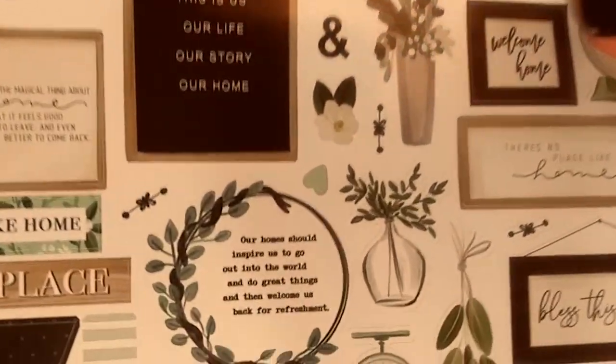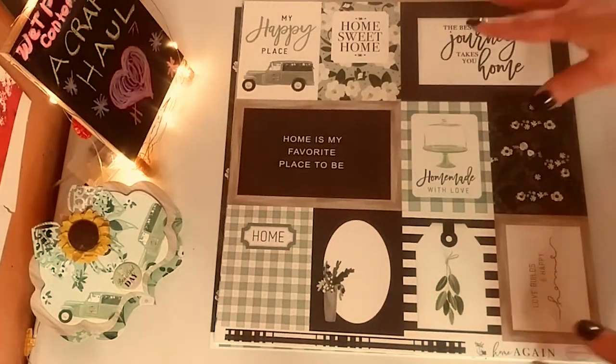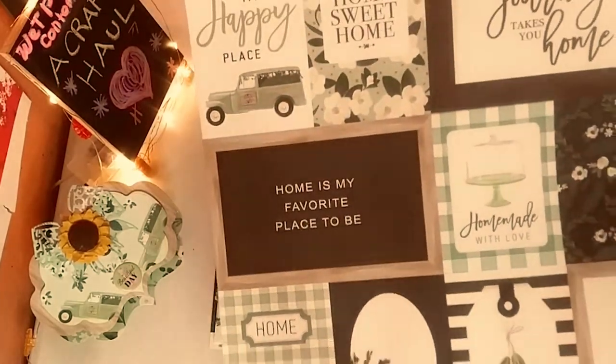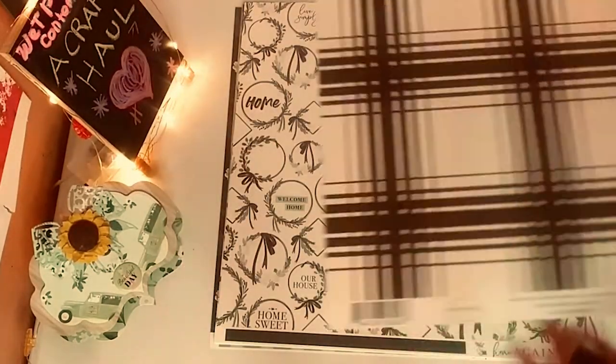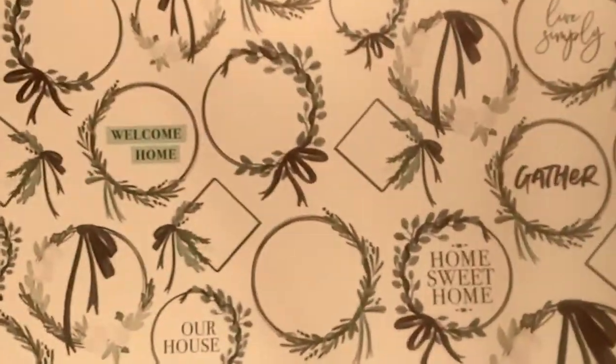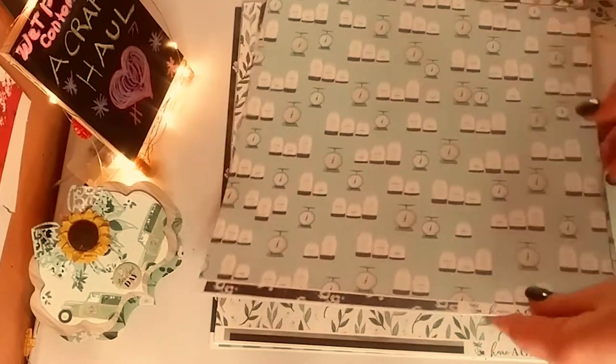And that is the sticker sheet. I'm starting off with the sticker sheet. Very, very pretty. Our happy place. And these gorgeous cut aparts. The black with the green and the white. Just beautiful. And the wood as the back of it. Gather, home sweet home. And that's just a plain, kind of dark, plain sheet.